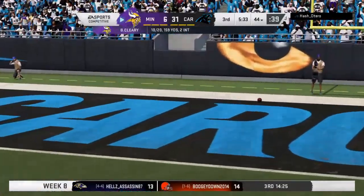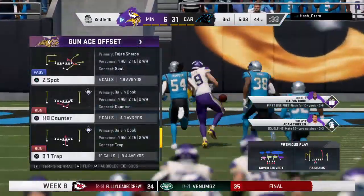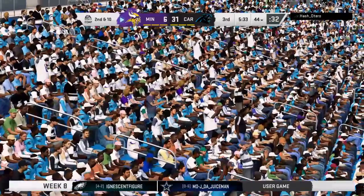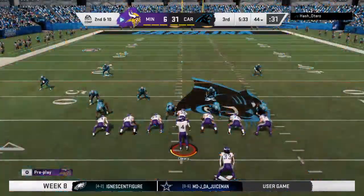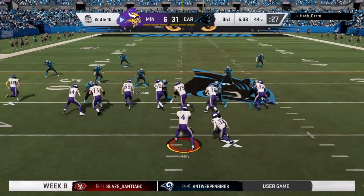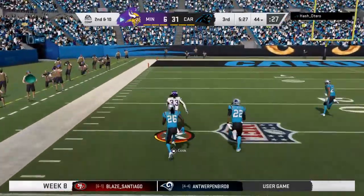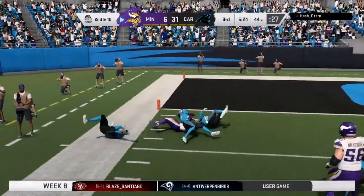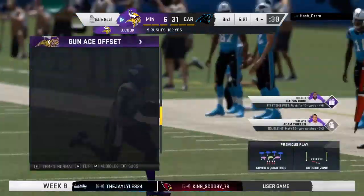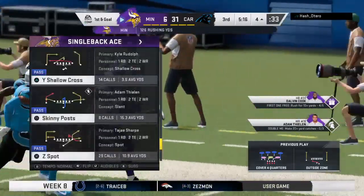Looking for more there on first down, but this throw downfield, incomplete. He was looking for Adam Thielen there, and now it's second down. A give to Cook out of the gun, and he's got room. And he takes it down deep into enemy territory. A big play there out of Cook, 51 yards on the ground.